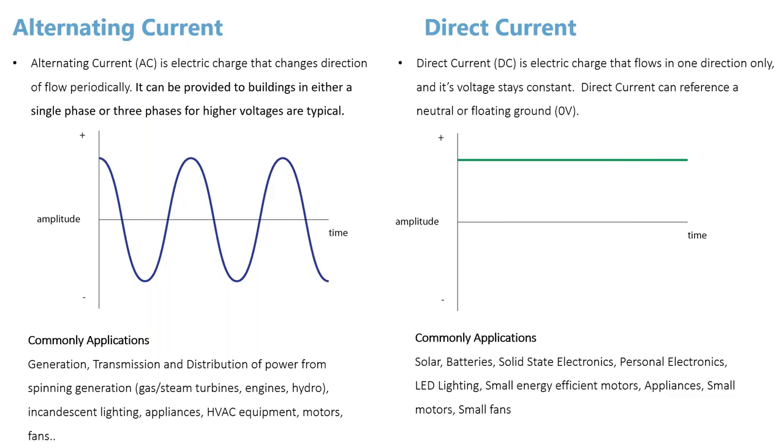Direct current may be converted from an alternating current supply by use of a device called a rectifier. At the same time, the direct current may be converted into alternating current via a device called an inverter. So next slide, please.